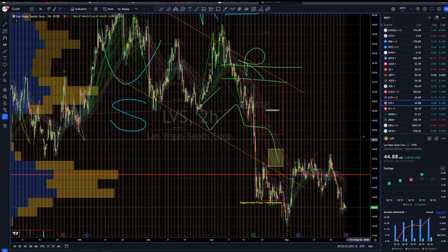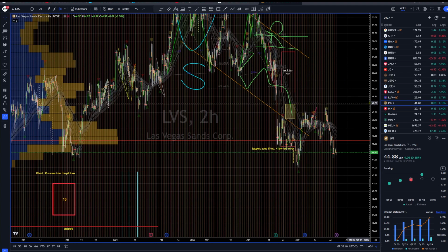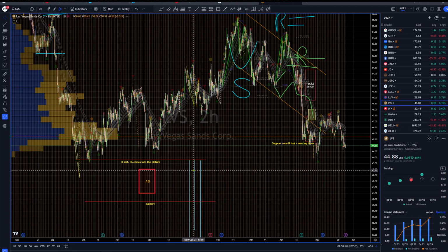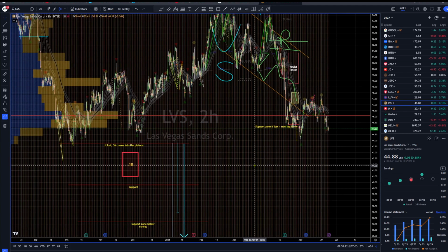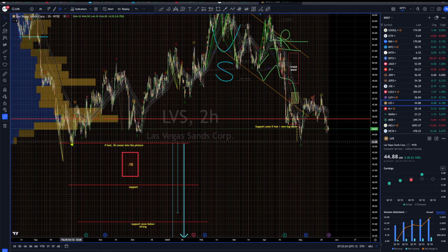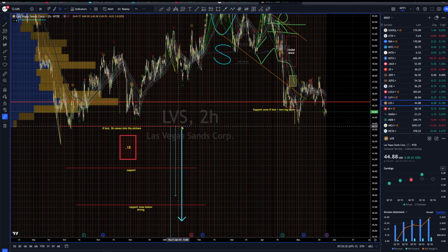LVS, very similar scenario. Descending trend hasn't found support. So you see how many times they bounced off of 36-ish. Sorry, 44 right here. You would say 44, 44-ish, 44, 44. And if you lose it, these arrows are still in effect.